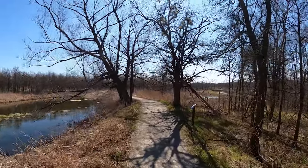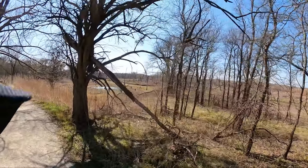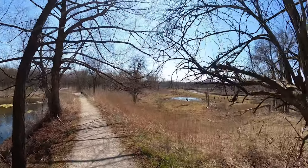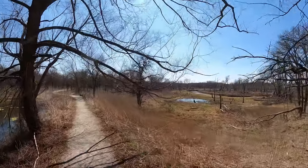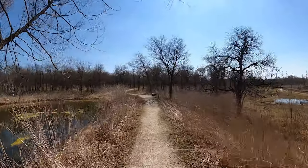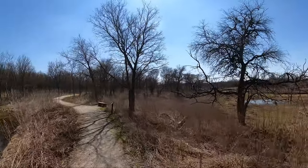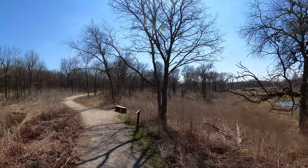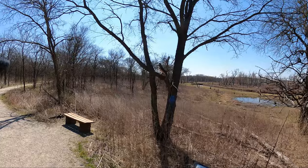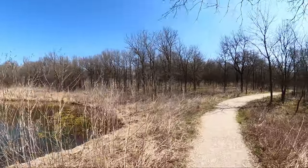Poison ivy. That's what that sign's all about. Winged elm. Might see some wild turkeys, according to that sign. That old pond is full of moss.